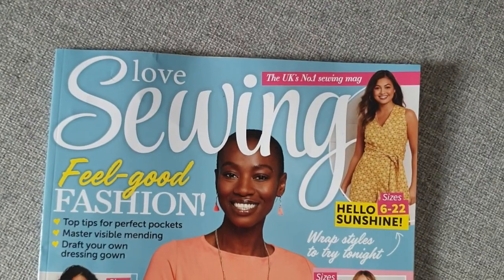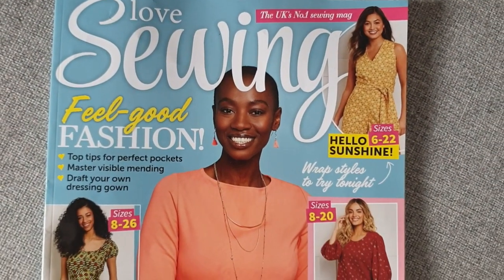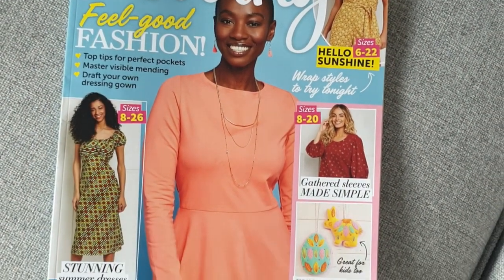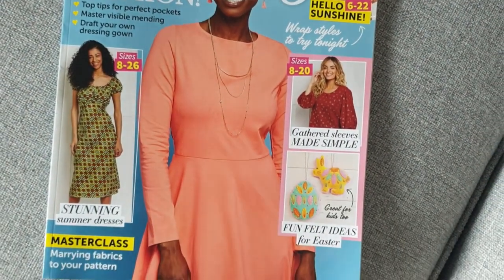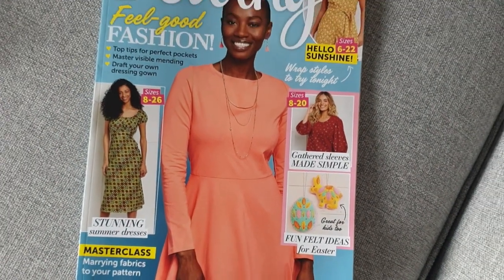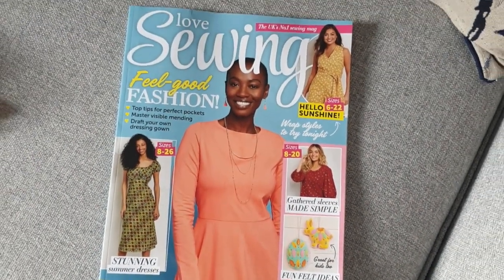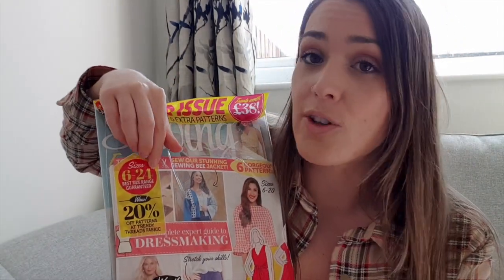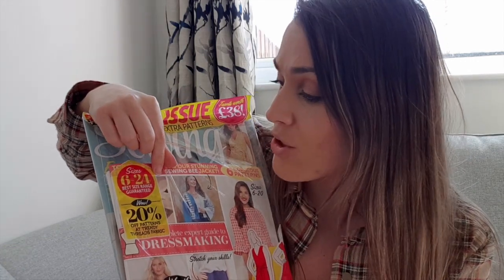And then lastly, we have Love Sewing magazine. Again, this is £9.99 and this says it's worth £38. Again, a realistic figure of what it is worth. It also has a bonus book and six extra patterns inside. So this bonus book here says the complete expert guide to dressmaking. So hopefully lots of cool techniques inside there as well. Little things that you might not know. It also says that these are size 6 to 24. Again, quite a good size range, I would say.